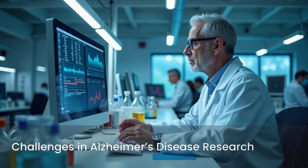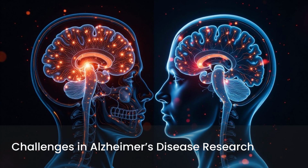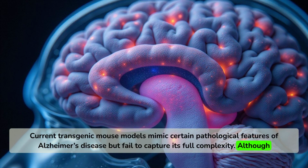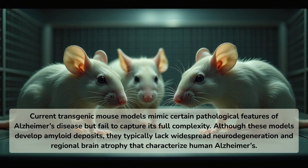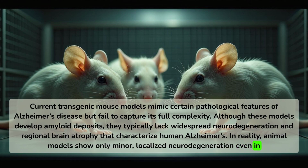Despite favorable laboratory results, Alzheimer's disease research faces substantial challenges when translating preclinical successes to effective human treatments. The staggering failure rate of clinical trials, approximately 99.6%, highlights the significant disconnect between animal models and human pathology. Current transgenic mouse models mimic certain pathological features of Alzheimer's disease but fail to capture its full complexity. Although these models develop amyloid deposits, they typically lack widespread neurodegeneration and regional brain atrophy that characterize human Alzheimer's. In reality, animal models show only minor localized neurodegeneration, even in very old mice.